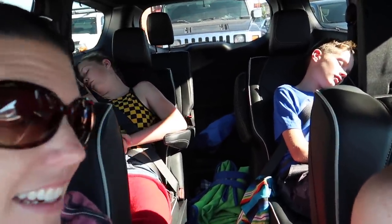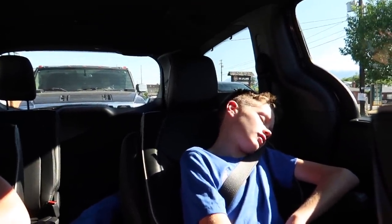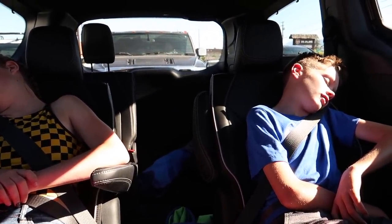All done with Tahoe, the lake. Both kids fell asleep. Look how much room they have though. Seats back, laying out. Can't do that in my truck or your Kia.